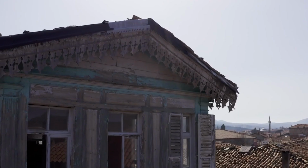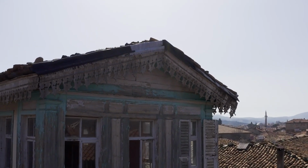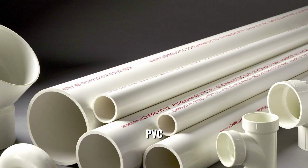So in a residential home, there are different parts of the plumbing system that have different types of pipe. On your water system, most commonly, you're going to have copper or PEX. In very old homes, you'll often see galvanized. On the drain, waste, and vent system, you're going to basically have cast iron or PVC. And then on your gas system, most commonly, it's going to be steel black piping.